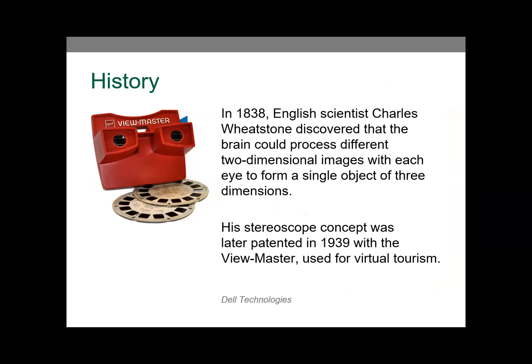Maybe this ViewMaster looks a little bit familiar to some of you, but basically you might have used these as a kid, and it takes your eyes and the two different images that your left eye sees and your right eye sees, and our brains, the complicated, amazing things that they are, they combine those images to give us one picture. And virtual reality works very similar in that there's two lenses, one lens in front of each eye, and then your brain will combine that picture to give you a very realistic scenario or a very realistic experience.